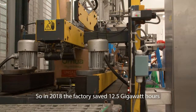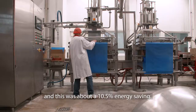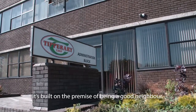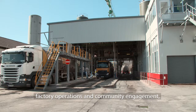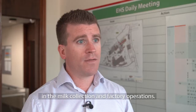So in 2018, the factory saved 12.5 gigawatt hours against our baseline in 2017, and this was about a 10.5% energy saving. Tipperary Cooperative sustainability journey, it's built on the premise of being a good neighbour. There are four pillars to our sustainability journey: farm operations, milk collection, factory operations and community engagement, with the ultimate goal of achieving carbon neutrality in the milk collection and factory operations.